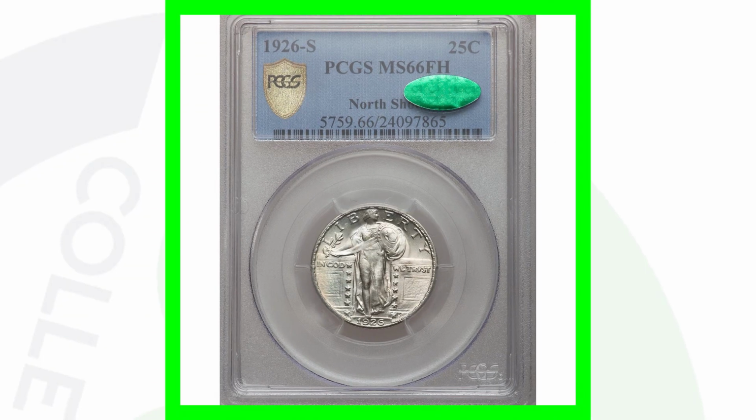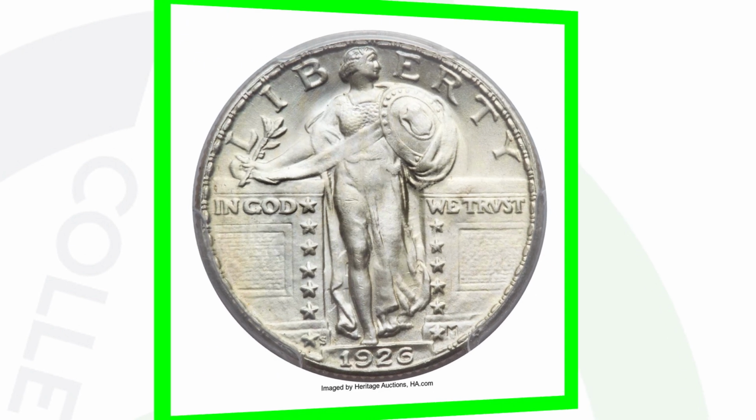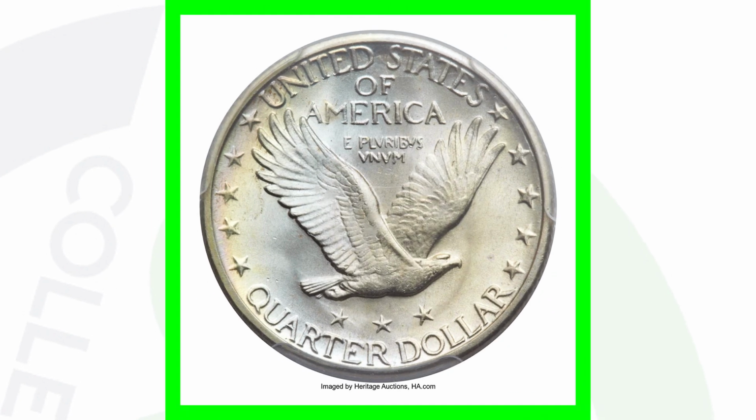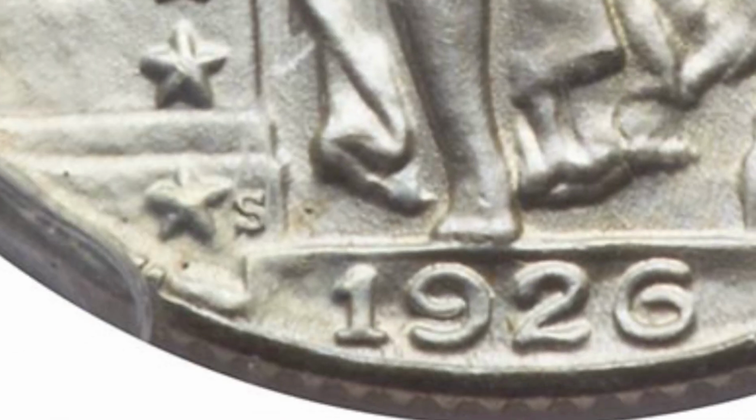Here's an example of a high-graded version of the 1926 S mint mark, graded by PCGS at a mint state 66 with the full head. This coin sold for over $37,000. Again, we'll see that S mint mark there on the obverse of the coin. Incredible to have a coin like this in this condition.